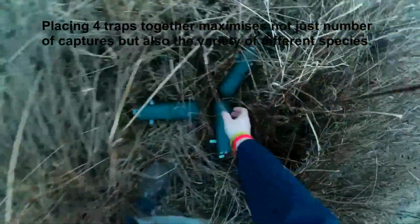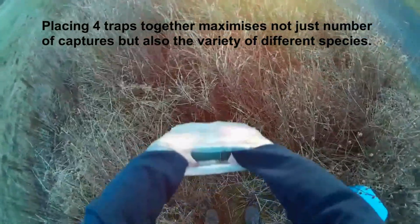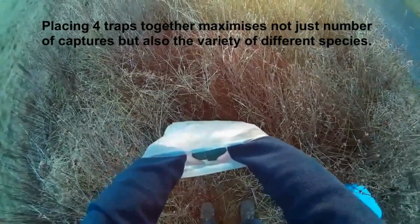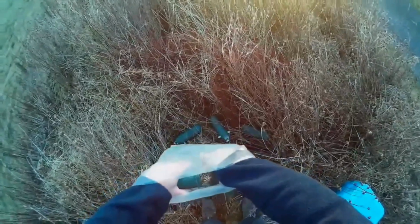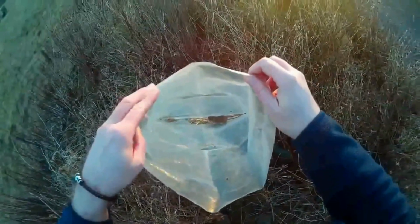Let's see if I've got anything in this one. In the bag. Break open. This looks good. There, oh, I think we've got a mouse, yes. Little wood mouse. Oh, not happy mouse.